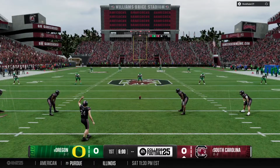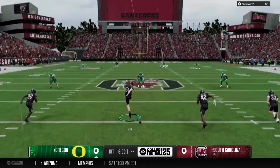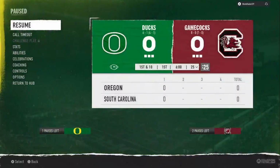Making a way to get this game going. And the returner decides to signal.